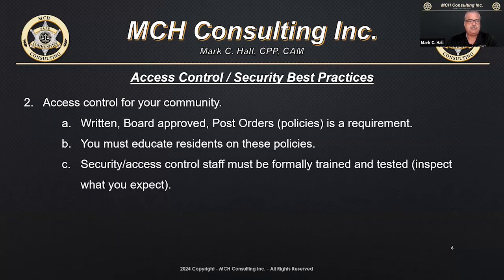Your security or access control staff must be trained and then tested. There's the inspect what you expect. In other words, somebody needs to monitor them to make sure that they are implementing the requirements that you have on how people get in and out of the community. This is how security breaches happen. This is how homes get burglarized, cars get stolen.